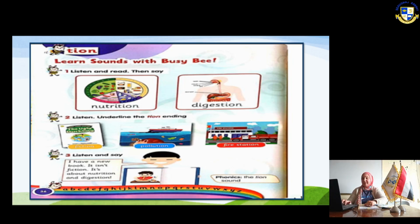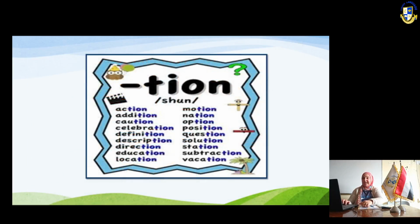Okay, in the next slide we have again a lot of words with the shen sound, like action, addition, caution, celebration, definition, description, direction, education, location, motion, nation, position, question, solution, station, subtraction, vacation, and of course you can find more and more of these words if you search for them. Next slide.